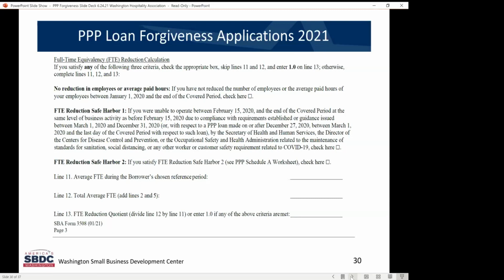Line 13 is where you have to put a number. If you had no reduction in employees or average paid hours, you mark the little box and then you put a 1 on line 13. If you were able to answer yes to the FTE reduction safe harbor number 1 that I've been talking about, compliance with the guidance or requirements of Health and Human Services, Center for Disease Control Prevention, OSHA, or the governor, you mark that little box and you put a 1 on line 13.